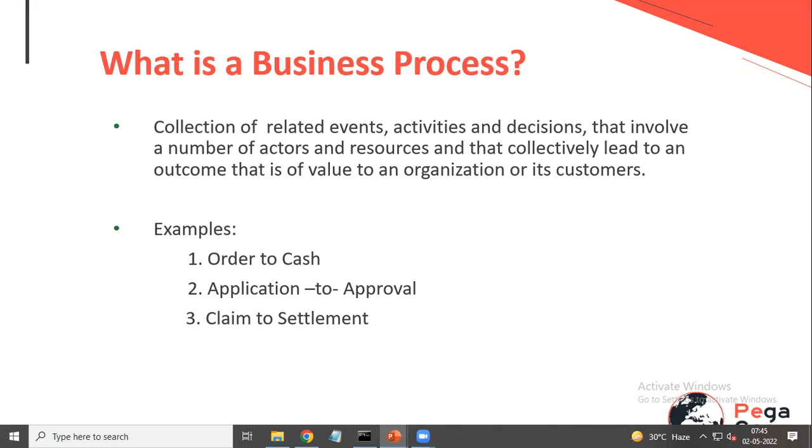Good. Then resources. What are resources here? A resource is something that helps you aid or finish the transaction.